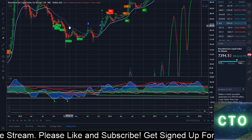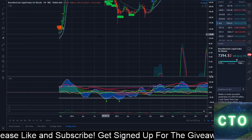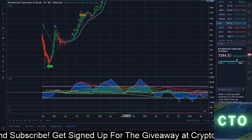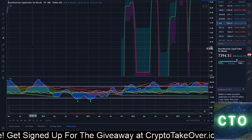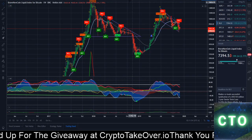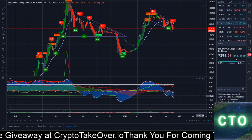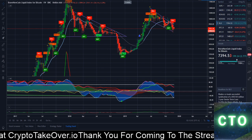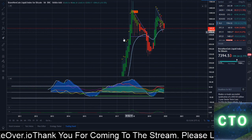Started to turn green right here. Pretty significant bottom. Started to turn green right here at a significant bottom. Okay, so that's something we need to take note of and keep an eye on as well. But right now it does look like we still have some room to go down. But we will keep an eye on that to see when it decides to turn green for us.